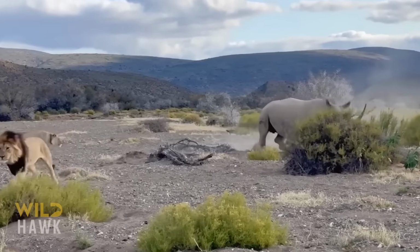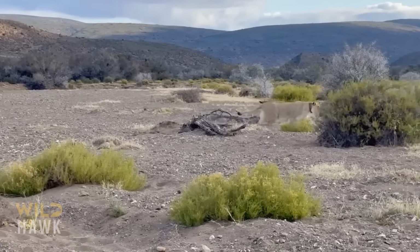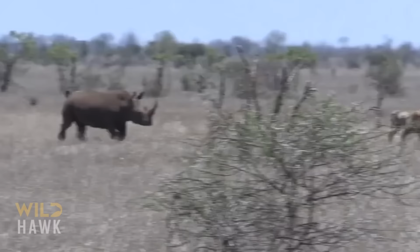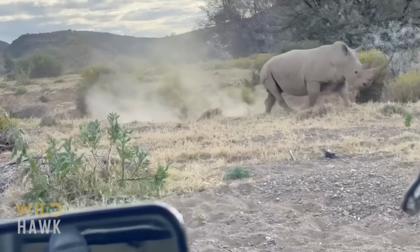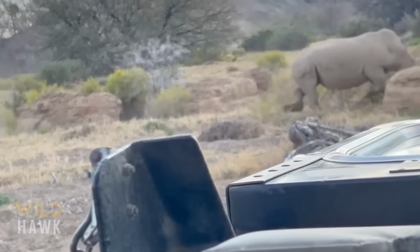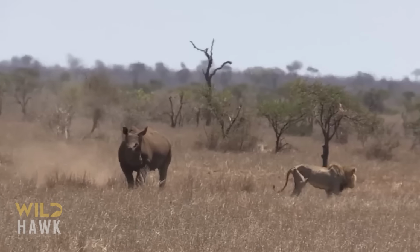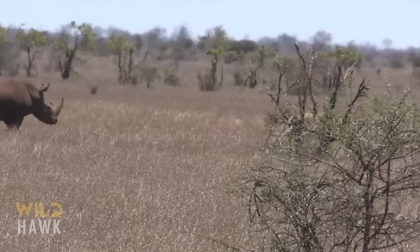Even when the calf is weak or has fallen, the mother rhino will often stay to protect it instead of abandoning it. This is not a sign of weakness, but rather a calculated, instinctive balance of risk. In nature, there are limits that predators understand should not be crossed.